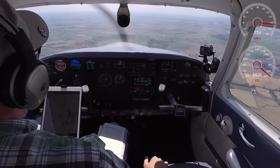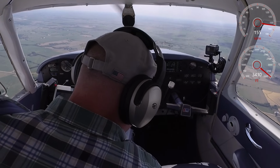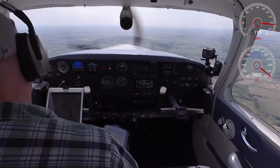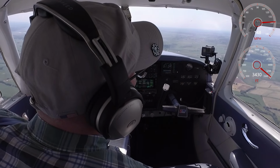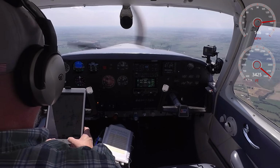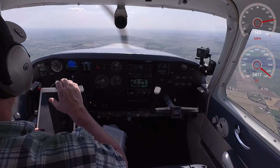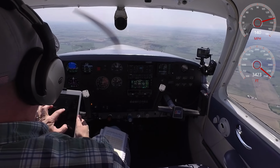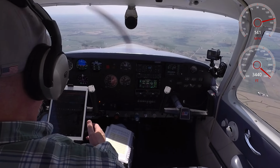Okay, so straight in 27, let's go ahead and switch tanks. Right, left. Watch that oil pressure, fuel pressure. That looks good. 18.8. Okay. Go to the fuel page. So we used 10 out of that, leaving us 16. So we're going to land on the left.